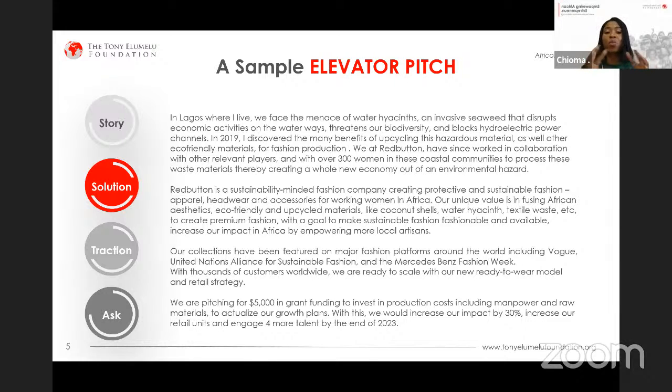So in your case, when you have this traction, you talk about what you have done and talk about the people, how many people need your solution, right? How many people can you sell to make a certain amount of profit? That's what you talk about in your traction. Oh, you have sold to so and so, you need 10,000 people in Makogo community to reach so and so profit level, right? So that's your traction.